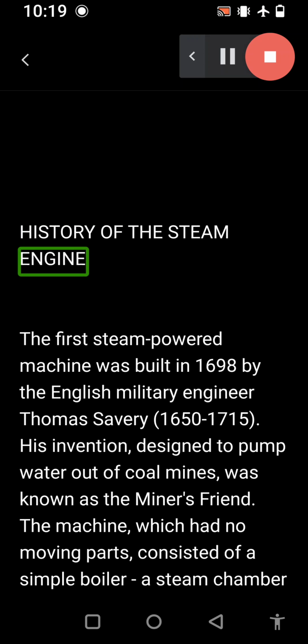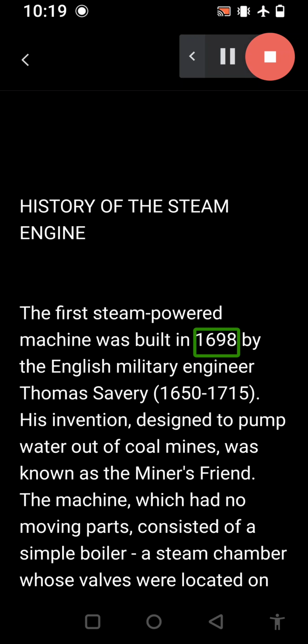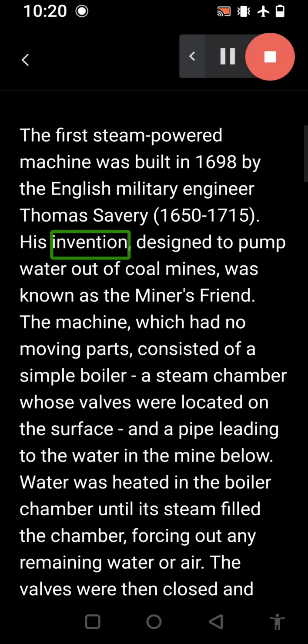History of the steam engine. The first steam-powered machine was built in 1698 by the English military engineer Thomas Savery, 1650–1715. His invention, designed to pump water out of coal mines, was known as the miner's friend.